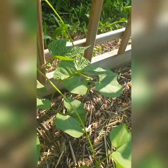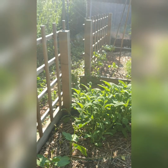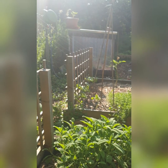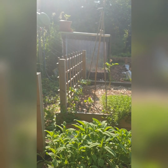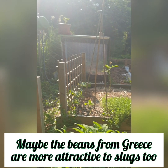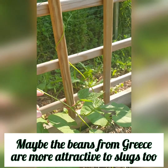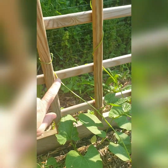Here the beans have started to climb. They've managed to survive the slug attack. My other beans over there, which are actually from my friend from Greece, they're really pretty coloured beans. They got a little bit obliterated, weirdly, because that's a spot where it gets more sun than the other spots. This is the shadiest bit. I thought this would be more obliterated by slugs, but it's not the case. But they're starting to climb.